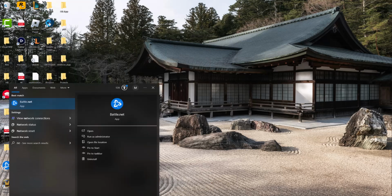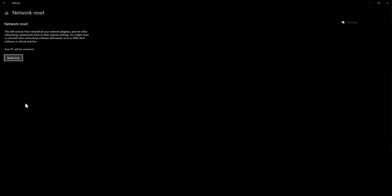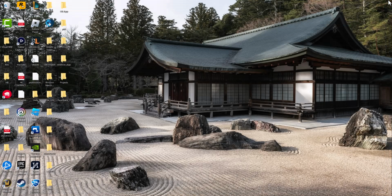If not, the next thing you want to do is type in network reset until you see this pop up in the search bar, and then basically press restart now. This will remove, then reinstall all your network adapters and other set components. Basically, if you have a VPN or something, it's going to remove all that other good stuff as well. So do this, you should be good to go, and you should not have this error persist any longer.